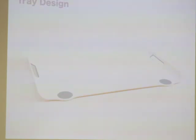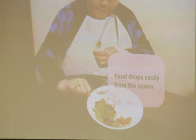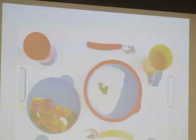And there is also a multi-purpose tray, which can first help the caregiver serve the food, and it can also be used as a separate eating area to make high contact with the tableware. There is also a special design on the edge of the tray, since one of the most common situations is that food will drop easily from the spoon or from the mouth. So it allows the caregiver to attach aprons on the tray to catch any food that may drop between the table and the mouth.